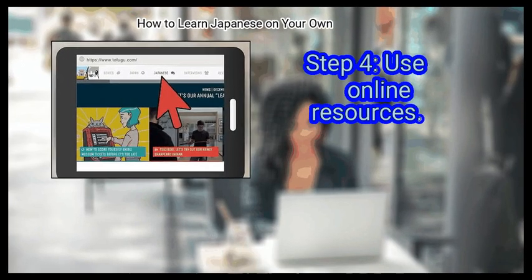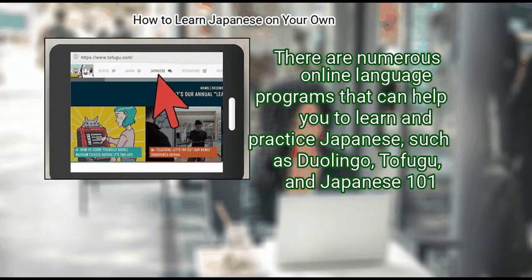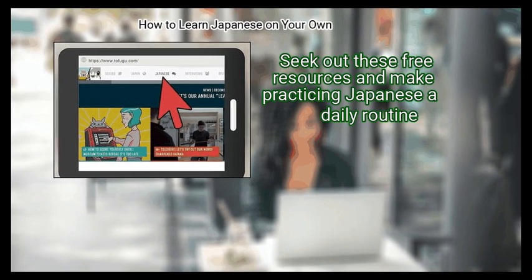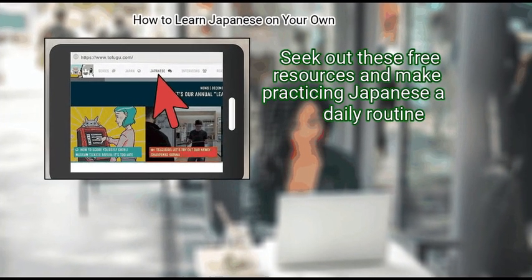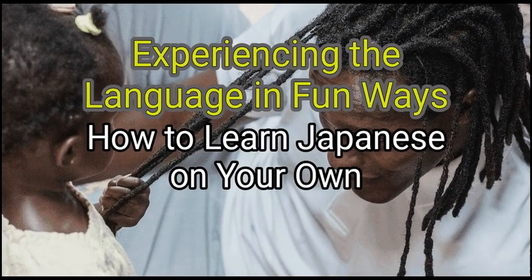Finally, use online resources. There are numerous online language programs that can help you to learn and practice Japanese, such as Duolingo, Tofugu, and Japanese 101. Seek out these free resources and make practicing Japanese a daily routine. Method 3. Experiencing the language in fun ways.